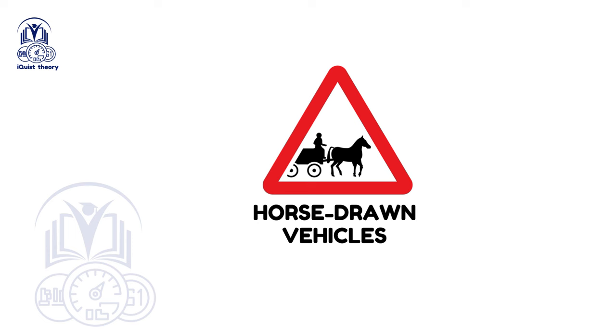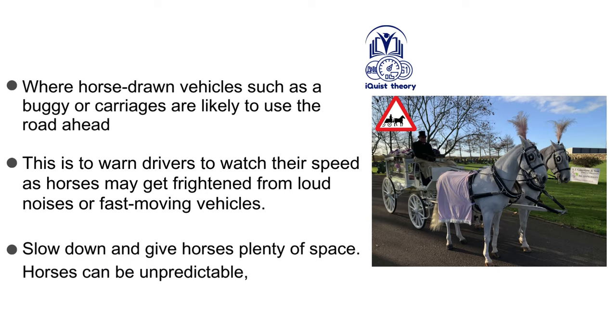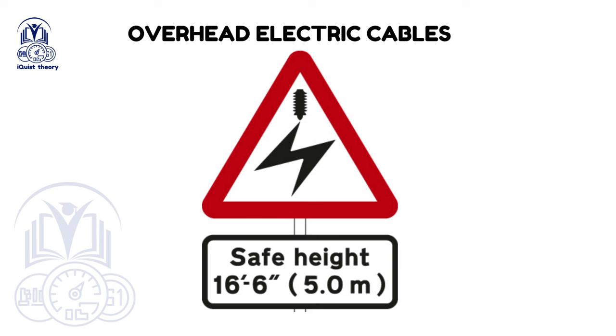Horse-drawn vehicles. Where horse-drawn vehicles, such as buggies or carriages, are likely to use the road ahead. This is to warn drivers to watch their speed as horses may get frightened from loud noises or fast-moving vehicles. Slow down and give horses plenty of space. Horses can be unpredictable.